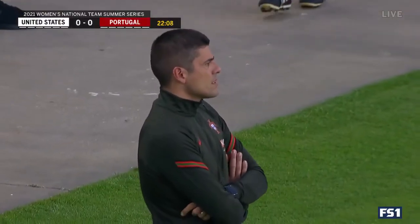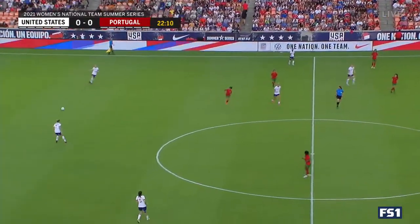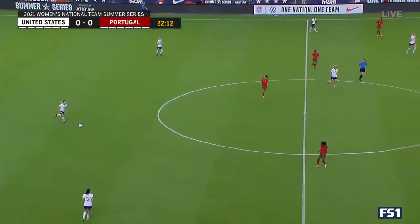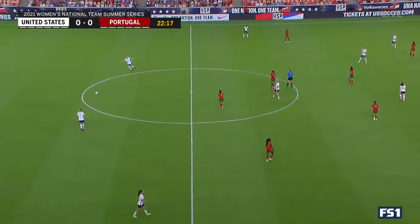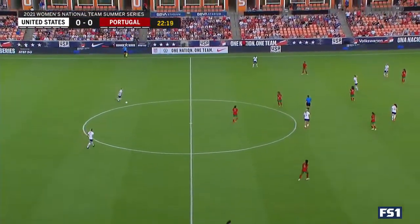Throw-in for the U.S. That is Francisco Neto. He took over as head coach at the age of 32 back in 2014. Just had his contract extended to 2024. They like what he has brought to the table with Portugal.